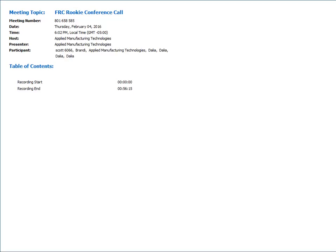Awesome. So we had a question that was emailed in. It says, do all the bumpers have to be the same distance from the floor? We see in the rules that you have to be between 4 and 12 inches, but not sure about it being all the same distance from the floor.